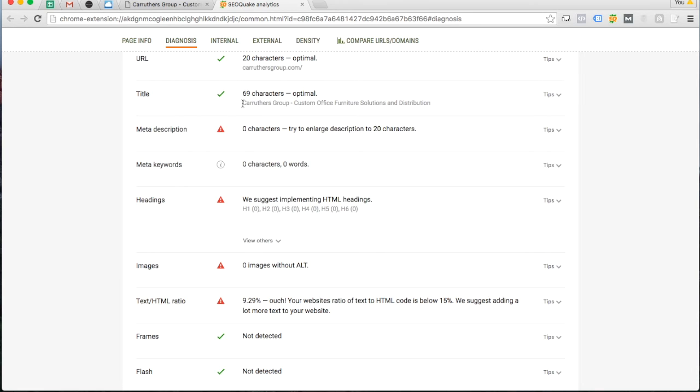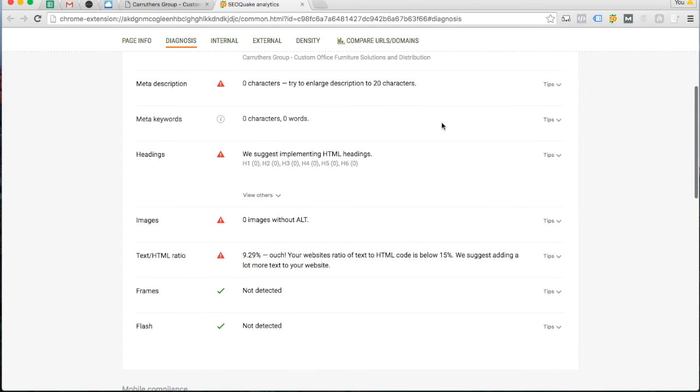One, your title tag. I really like to see title tags that include keywords that I think people would be searching for. And when we look at yours, it says Carruthers Group, Custom Office Furniture Solutions and Distribution. It doesn't include any geographical terms or anything like that. I really think your title tag could be improved.